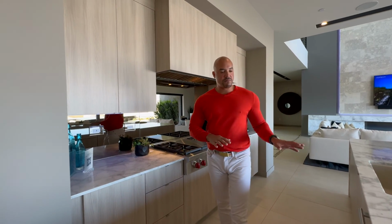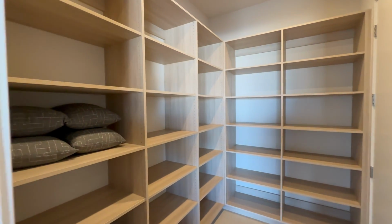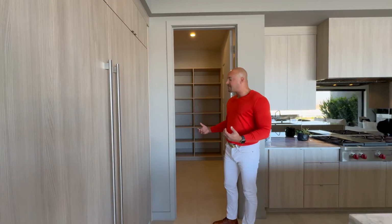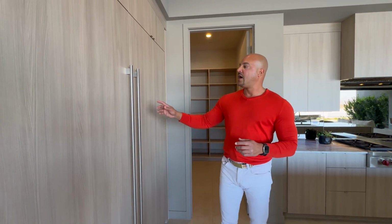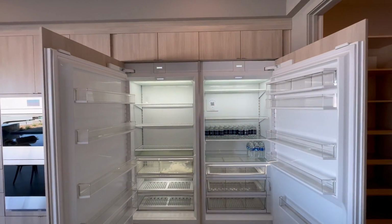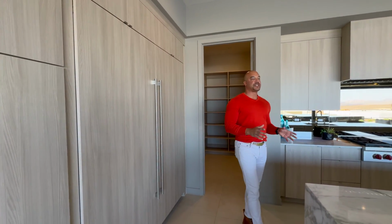All right, we've seen most of this kitchen area. Let's talk about this area. So in here, we have a very lovely and spacious pantry area, custom cabinetry, the same as the cabinets. Here we have a 60-inch dual refrigeration. So we have a nice Sub-Zero refrigeration system. And here's a good time to talk about the ceiling.